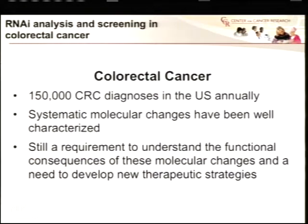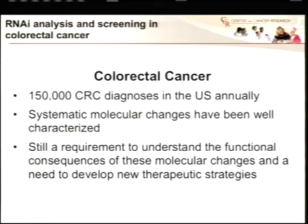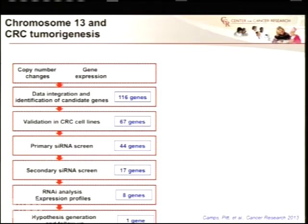A lot of the molecular changes have been well characterized, particularly in the early stages, going from polyps to a full cancer. But in advanced colorectal cancers, there's still a lot of room to understand what some of the changes are that are occurring at this point. And this is what my collaborator, Thomas Reed, who's actually in this building over there, from the genetics branch, has been studying for many years, and I've done a number of studies with him over the last few years.